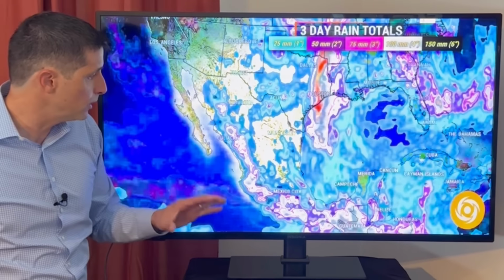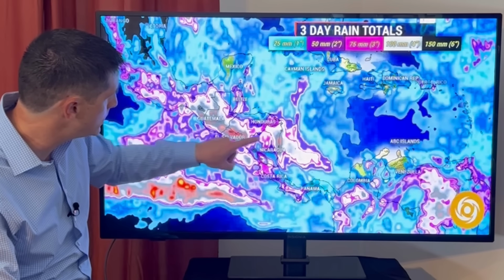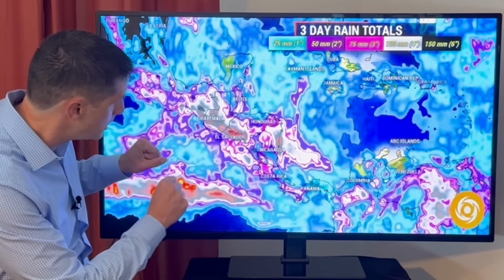The black shading showing up right here, parts of Mexico, not over toward Merida, over toward Cozumel. We're in pretty good shape over toward the Yucatan Peninsula, but extreme sections of southeastern Mexico, Guatemala, El Salvador, inland Honduras, and parts of Nicaragua. You see these, this white, the black to the red. That's 150 millimeters of rain, upwards of 200 plus millimeters of rain. We're talking about 6 to 9 inches plus. It's going to be dumping on us.